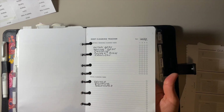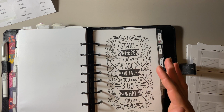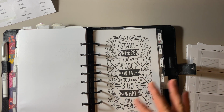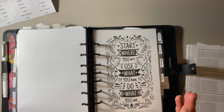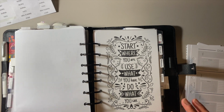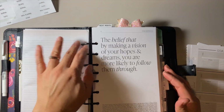I break up my organization sections, and when I go and organize something, I just clean the whole area. So like my desk, if I was to organize my desk, I would dust and clean as I go, but my desk is way too cluttered to be maintained on a regular or even monthly basis. There's no way I'd be pulling everything off and cleaning it again. So it would have to be something more of a yearly thing. The next section is goals.